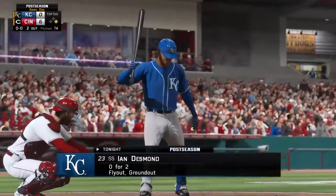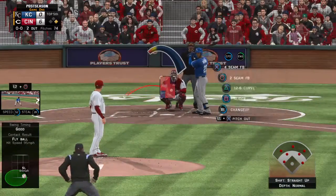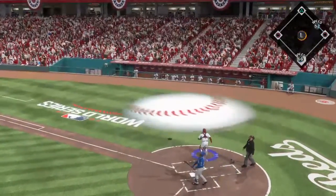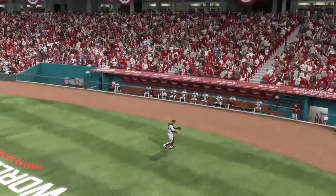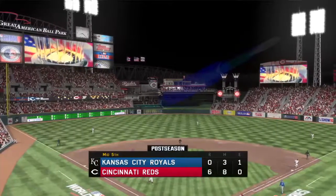Ian Desmond stands into the box. He's 0 for 2 so far in this one. Now a swing and a ball popped high in the air over toward foul ground. And he'll get under it to put it away in foul territory, and that ends the inning. 1 left for Kansas City. They still find themselves down 6-0.